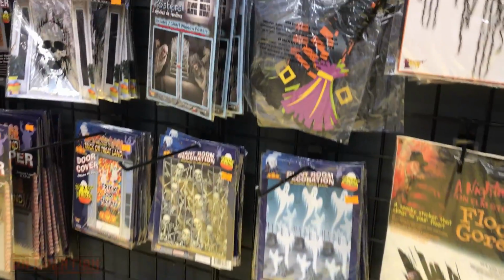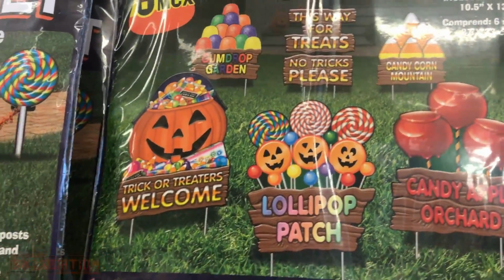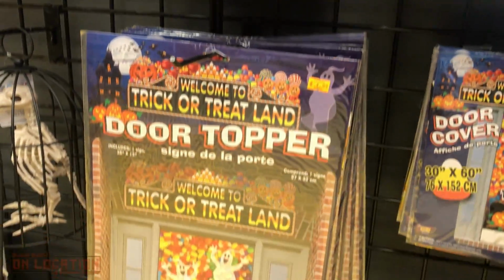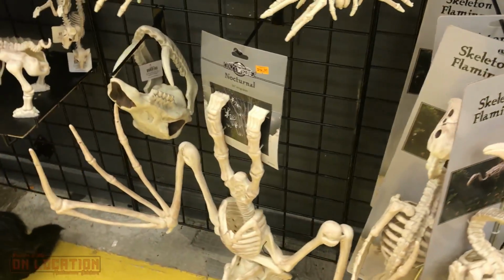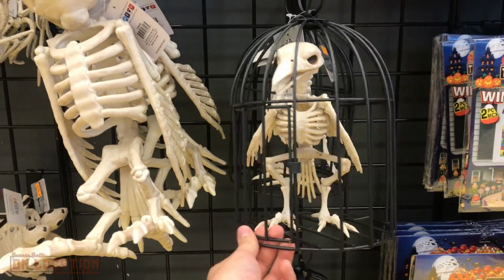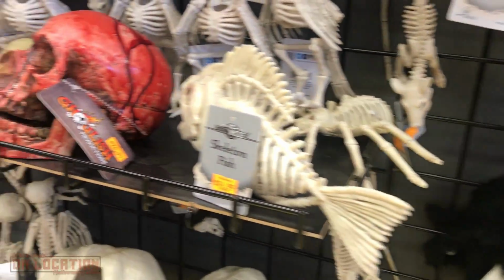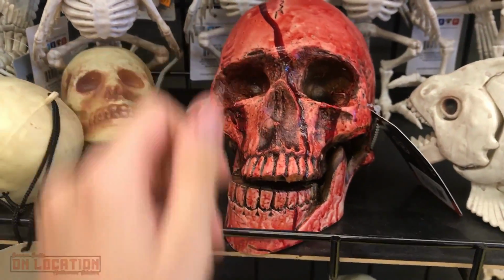They had this whole line right in here called Trick or Treat Land, which is all things that are candy themed, and it's very much like, hey, trick-or-treaters, we have candy here. It's very cute and colorful, so if you really want trick-or-treaters to know you're a house that gives out candy, those are great props for that. Just because it's very bright and colorful, and it's all candy themed. It's like, hello, candy, we have candy, come get our candy.